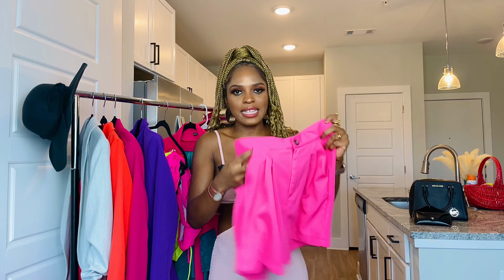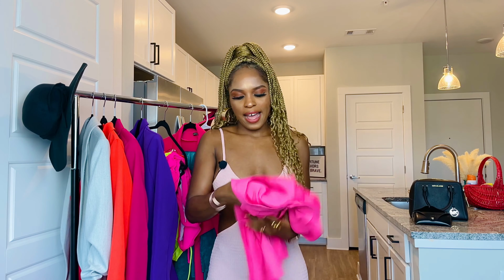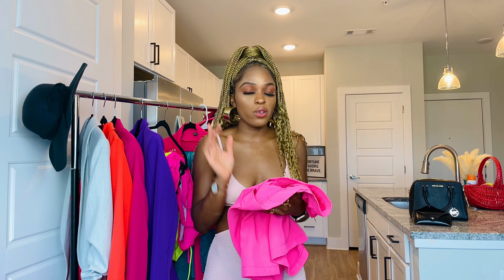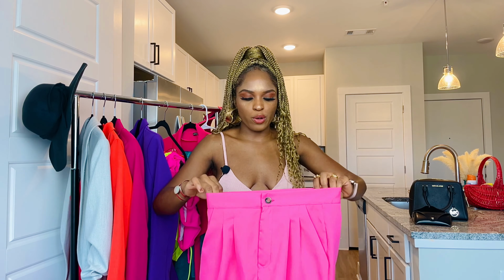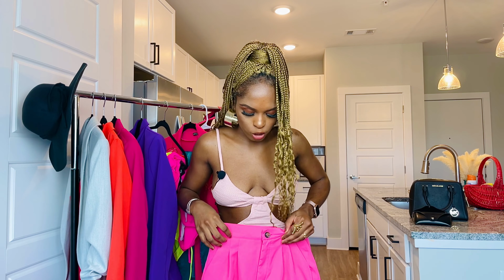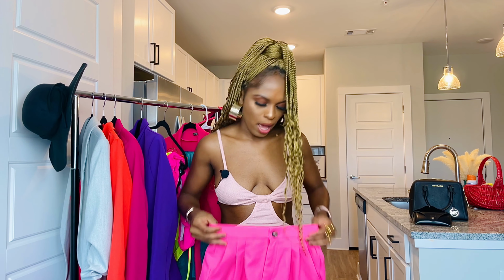It has pockets, that's a plus. And the material, not too bad as well. A little flimsy, but you can get away with it. It's not super crazy, and it's a little like wide leg shorts. I didn't know there was anything as wide leg shorts, but they're wide leg. So yeah, this is also something.